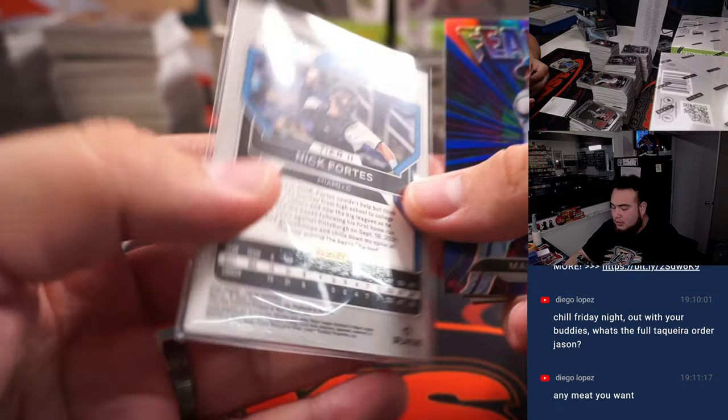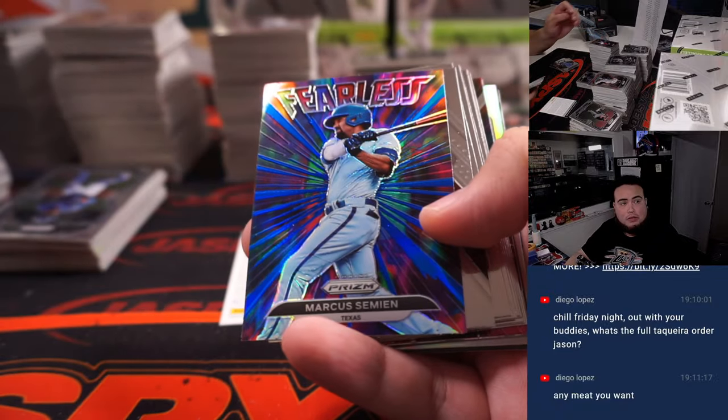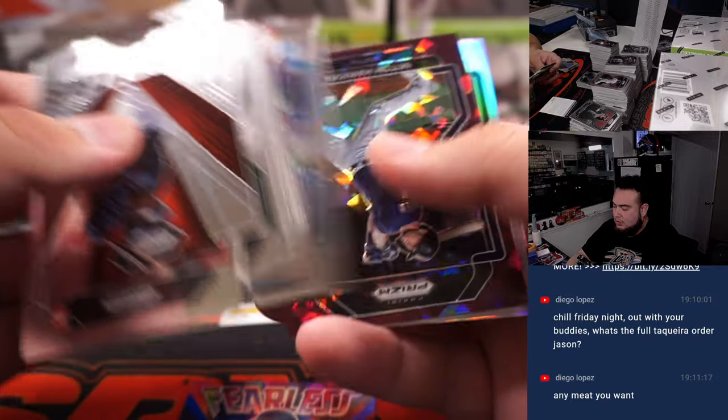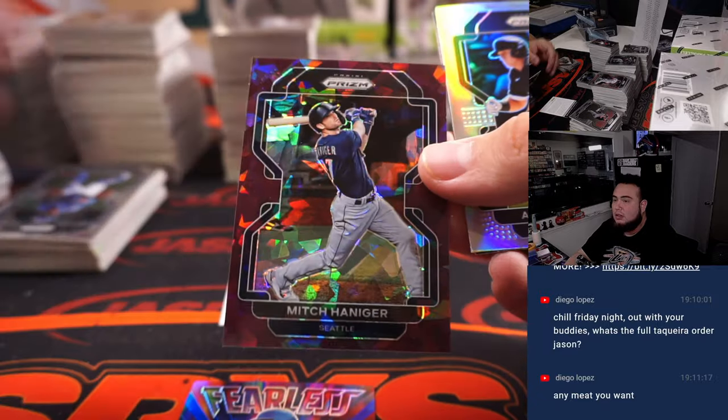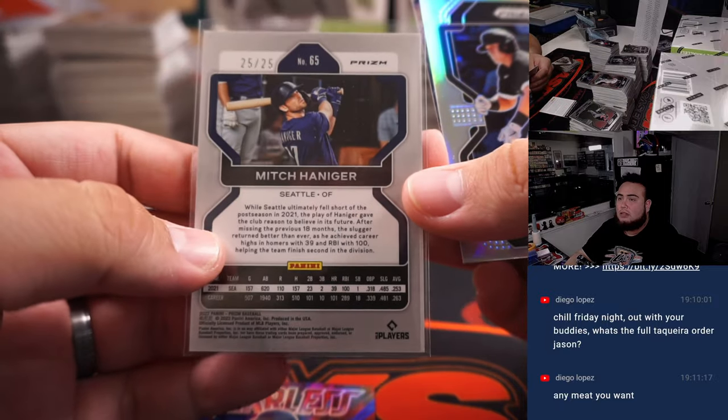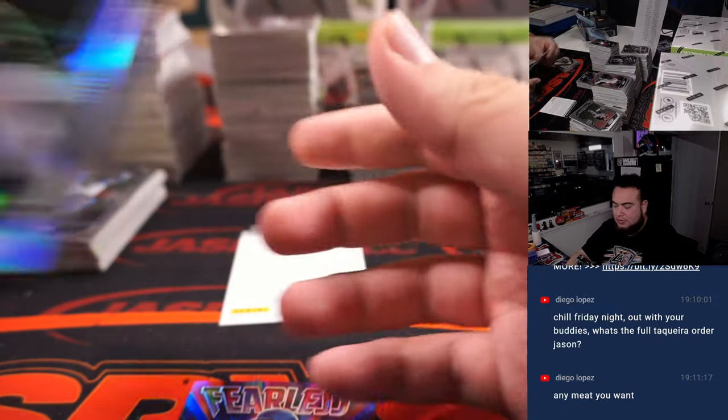I like suadero too, that's not bad. Nick Fortes to 149. So blue, Marcus Semien. Mitch Haniger to 25.